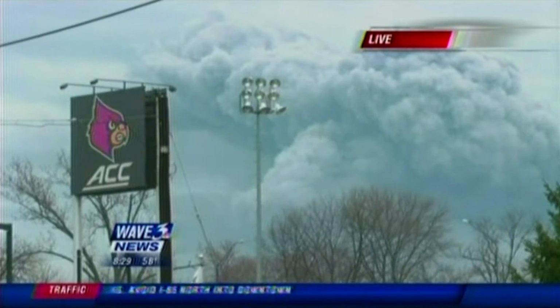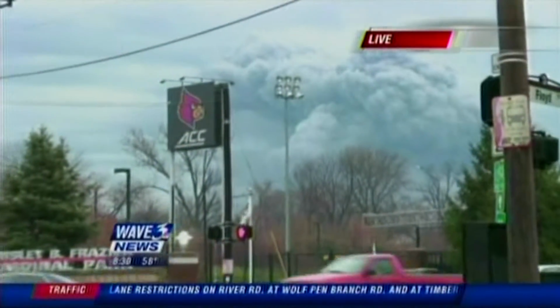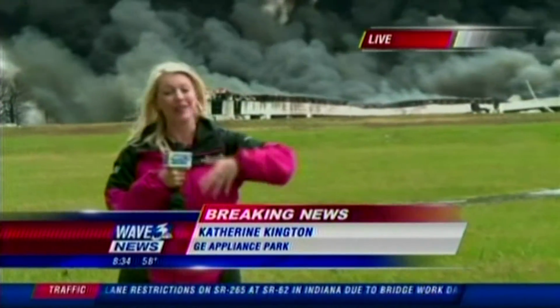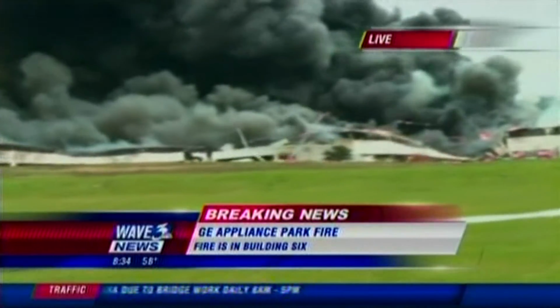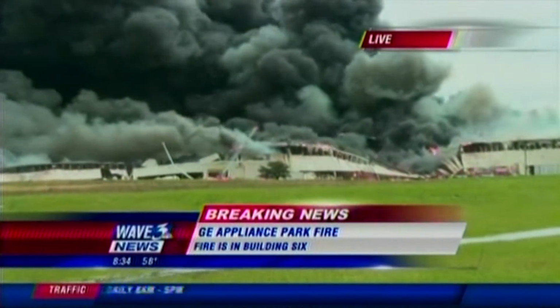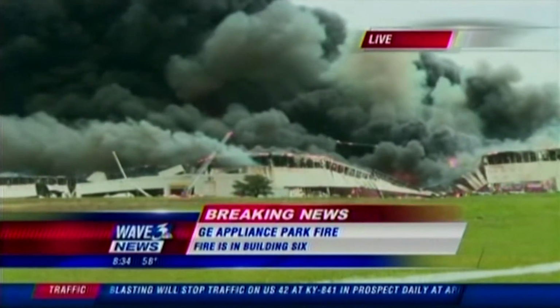We are at the University of Louisville, where we can actually see those plumes of smoke from miles and miles away. The wind has really started to pick up, and it is carrying this. This has become even larger than it was before, if that were possible. At that point, it seemed big, but it looks like it's going to take this whole building.